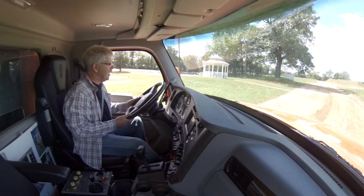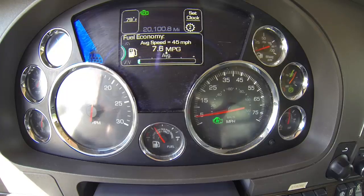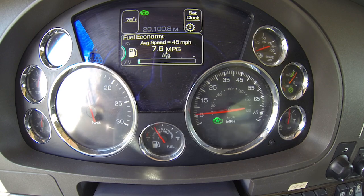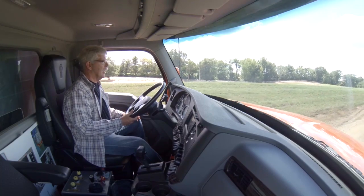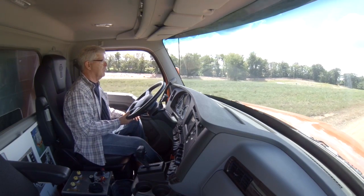Now we're taking our Ohio spec dump truck, Kenworth T880, PACCAR MX-13 engine, 485 horsepower, 1,650 pound-feet of torque, in front of an Eaton Ultra Shift Plus vocational transmission, 8LL version. Now we're going to run it down a 20% grade and back up the other side.